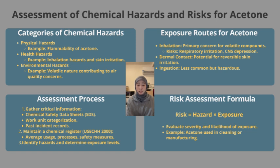irritation. The risks associated with chemicals are assessed by evaluating exposure through various routes such as inhalation, dermal contact, and ingestion. Inhalation is often the primary concern, especially for volatile organic compounds like acetone, which can cause respiratory irritation and central nervous system depression if exposure exceeds the permissible exposure limit.